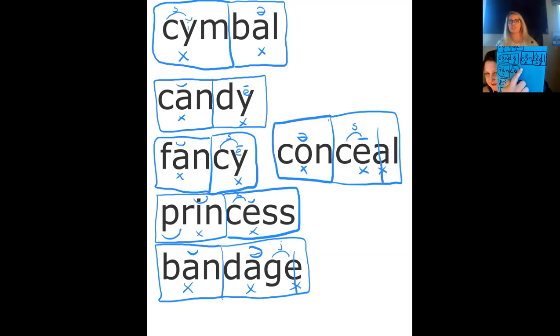Good job. I see you've changed yours. One syllable at a time. Conceal. Conceal. Conceal means to place something out of sight. So the sunglasses conceal her eyes.